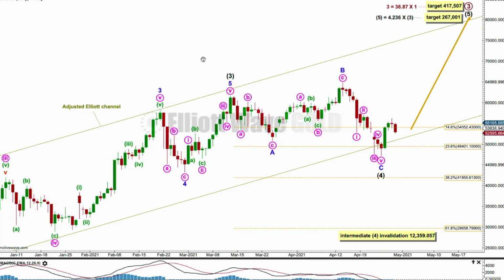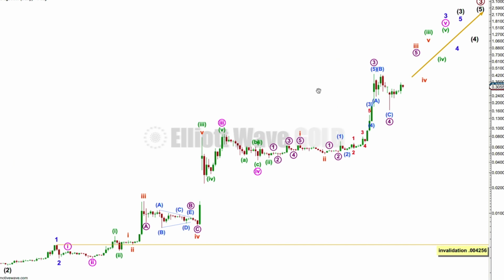Okay, now let's take a look at Dogecoin. I've updated this as well. I think this little fourth wave correction, probably a zigzag, could be a flat, but I don't have hourly data, so I can't check the subdivisions. It's academic now. It doesn't matter what structure it was. It looks like it's over.